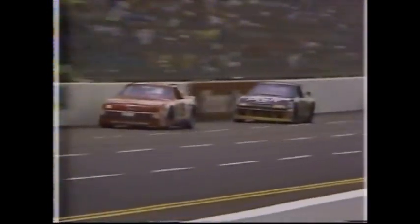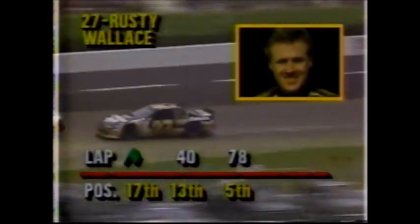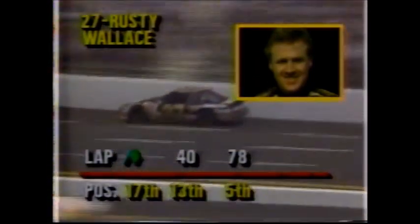You know, we talked about the fellows that dominated in the 80s. Darrell Waltrip, Rusty Wallace, Dale Earnhardt. Folks, they're coming to the front. They really are. They know how to get around this racetrack and what it takes to win. And so they're moving right along. Rusty Wallace started 17th, was up to 13th at the end of 40 laps, and is currently 5th as we have completed 78.